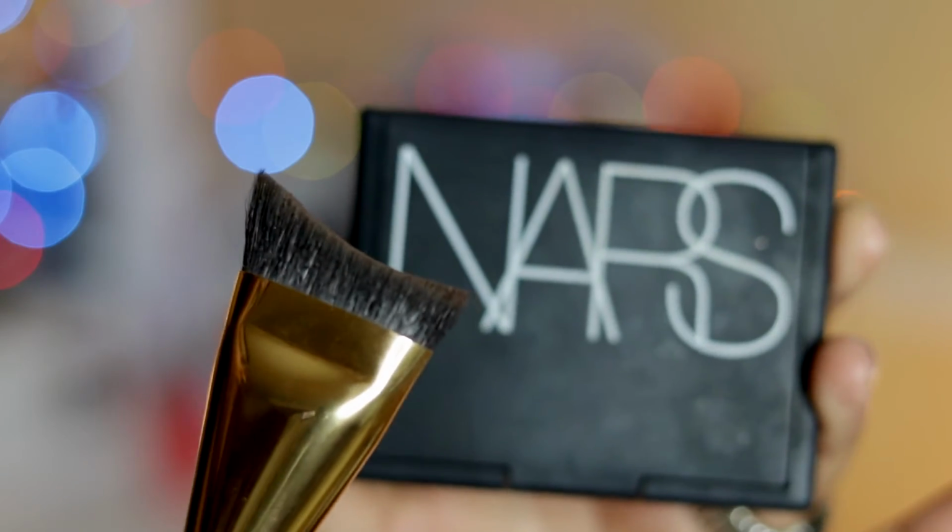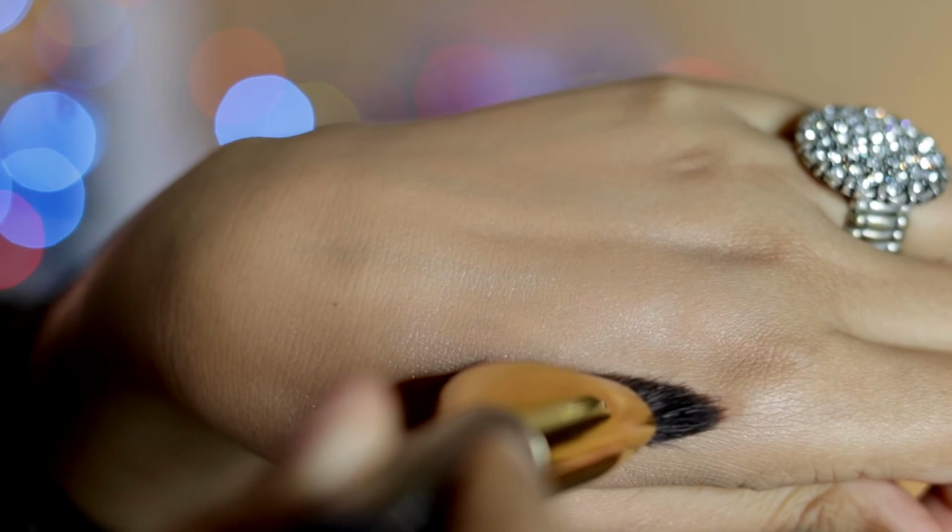So I like to contour my cheeks and my jawline with it. And also when I'm in quite a hurry, I use it to contour my nose also. And I think it works very well for that purpose too. So the way I use it is that I make contouring lines with it, and then for blending, I use the blush brush. I think it works great like that. Try that.